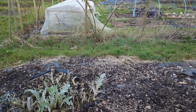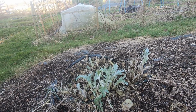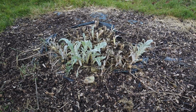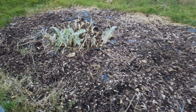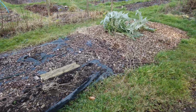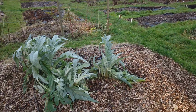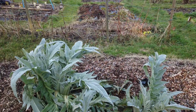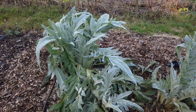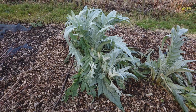This one was the last one to get chopped down. It's not going quite as well as the other one. Still going. Oh yeah, it's growing alright. If you wander down and have a look at the other one, you'll see how much better that one looks. It's been growing for longer. It's been a bit battered. Yeah, windy today. It's been windy the last couple of days. But some nice growth in the middle. Looks well, doesn't it? That's why we grow it.